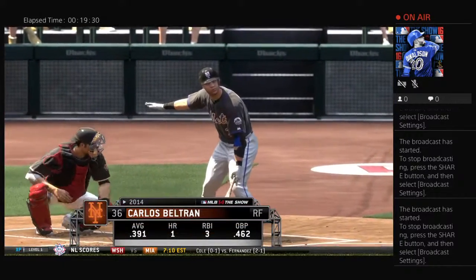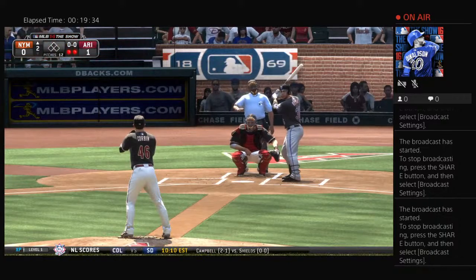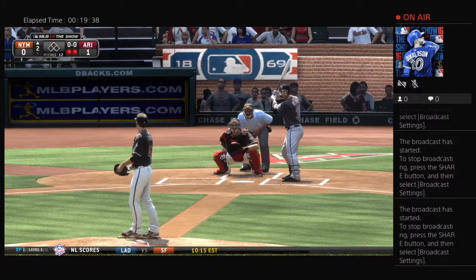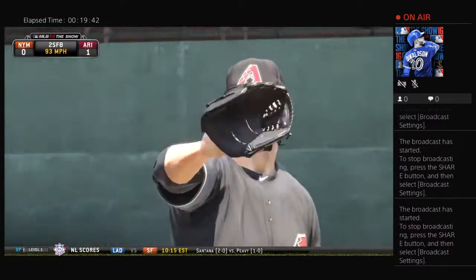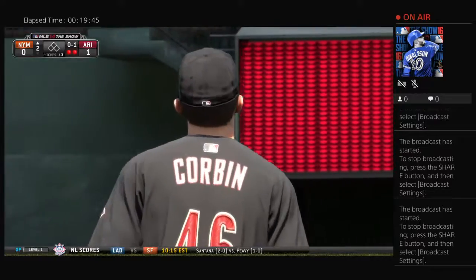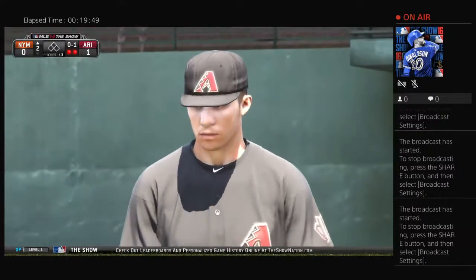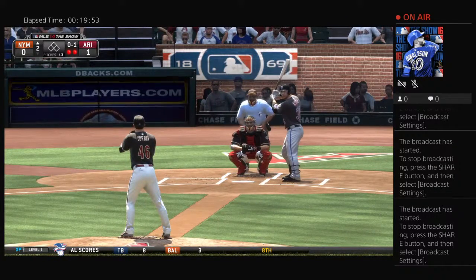Carlos Beltran will stand in, getting the start here despite being out of the lineup last night. And here's a called strike to the 36-year-old veteran. It's 0-1. Real good lateral movement on that two-seam fastball. That pitch is money for him when it's moving like that. So just keep on throwing it.